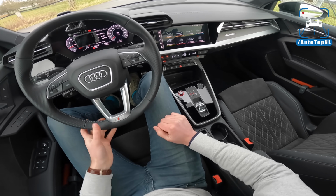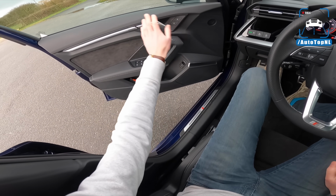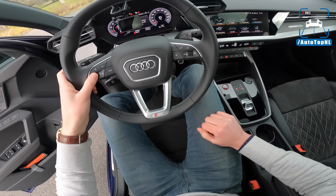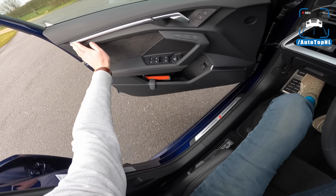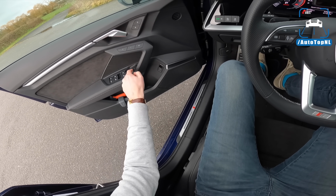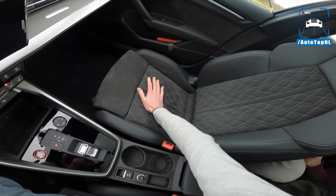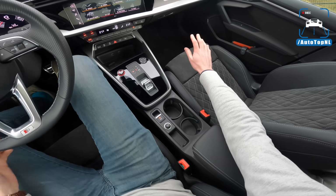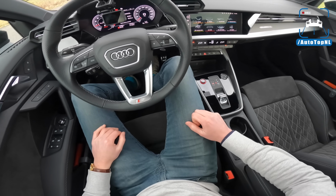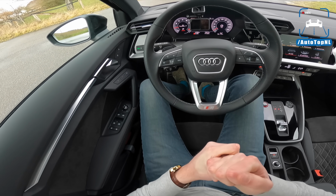Now, there are a couple of things I want to show you. One is the door, because I absolutely love the way they have incorporated all these angles with that aluminium here, which goes into the door handle, which is really nice, and then this door handle that goes down in the same angle again. It just all works really well. We've got these seats, which are really nice as well. The S seats with Alcantara and Napa leather with that nice stitching in there. It's a really good seat. It's a good compromise between sportiness and comfort.